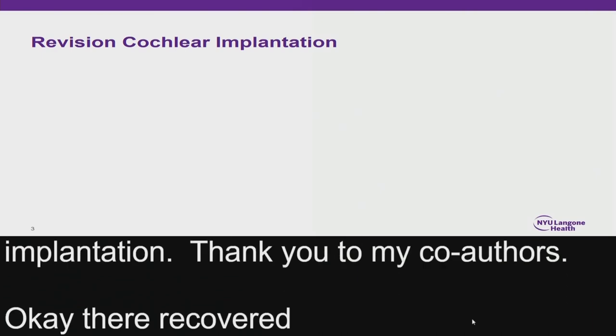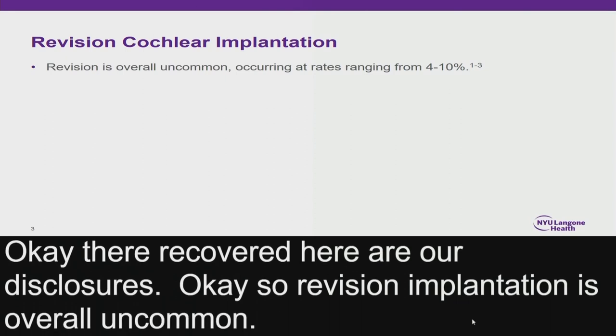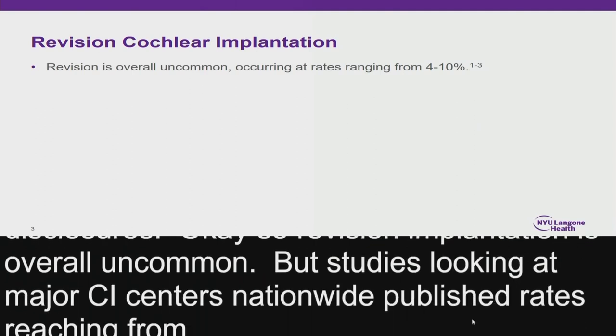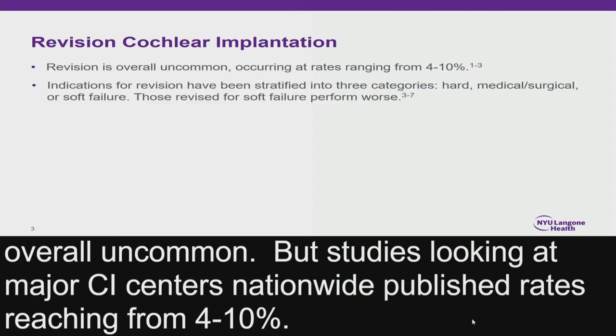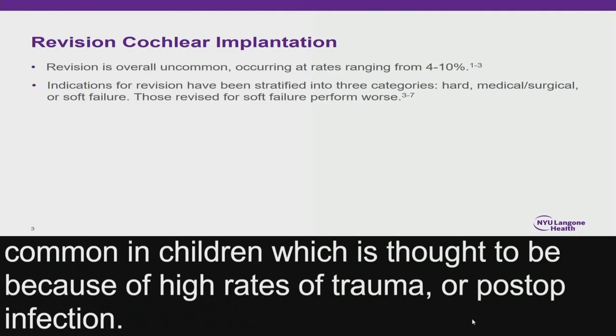Okay, so revision implantation is overall uncommon, but studies looking at major CI centers nationwide have published rates ranging from 4 to 10%. It is overall more common in children, which is thought to be due to higher rates of trauma or post-op infection. And indications for revision have been stratified into three general categories, as has been mentioned.